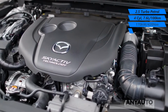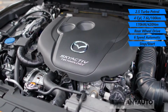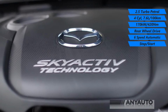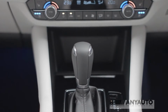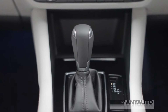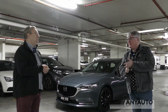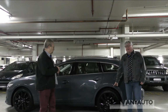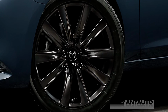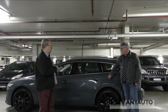There's 4 cars in the range, but there's 2 engines, both with 6-speed Skyactiv transmissions. Now, I think that is a little bit shy of the mark. I think nowadays we can expect 8 speeds at a minimum, but anyway, 6 speeds, which Mazda claims, is still economical. These are 19-inch wheels, which I think is spectacular, and it looks good with this kind of gunmetal grey.